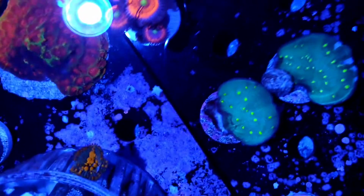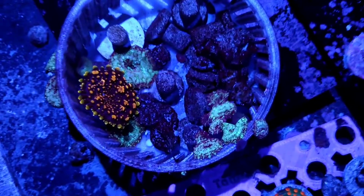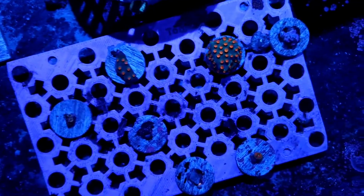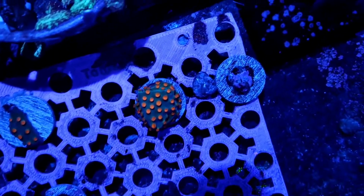I did some fragging with some zoas, and that bounce mushroom there is splitting like crazy for some reason, so little pieces of it are popping up and splitting, and it's kind of going everywhere. I don't really know what to do with it yet, but everything else is just okay. This is the timeout rack. Things are doing all right there.